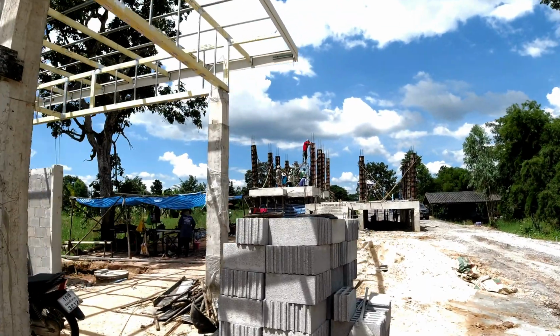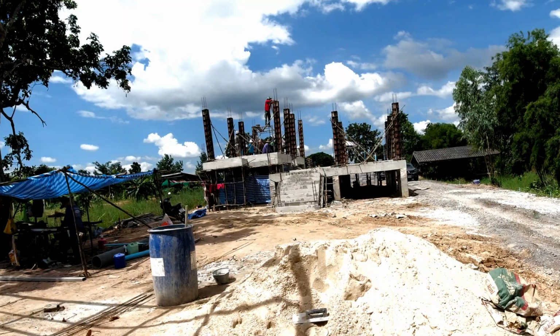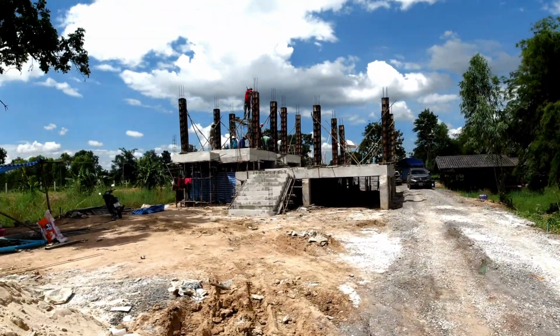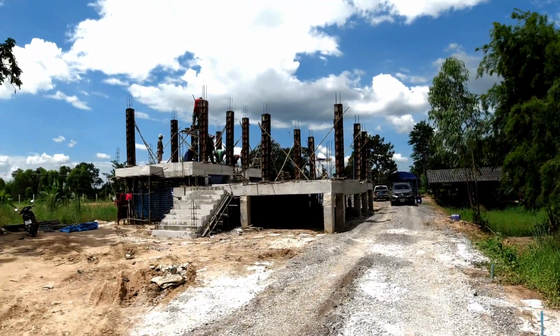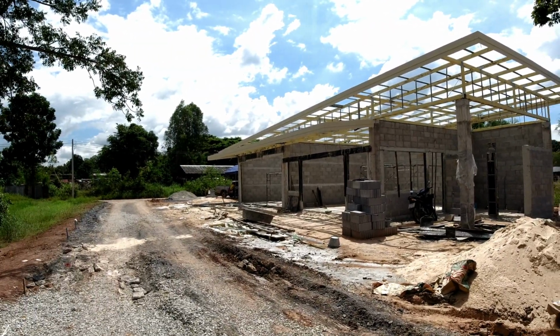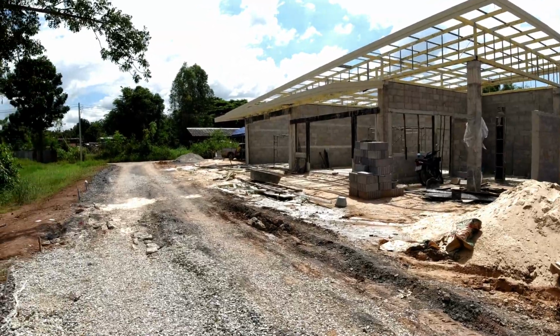So this is probably about 6 weeks into the build, seven weeks I think it is. Breaking ground. There we go. So looking good. So I'll put the drone up and let you see from above.